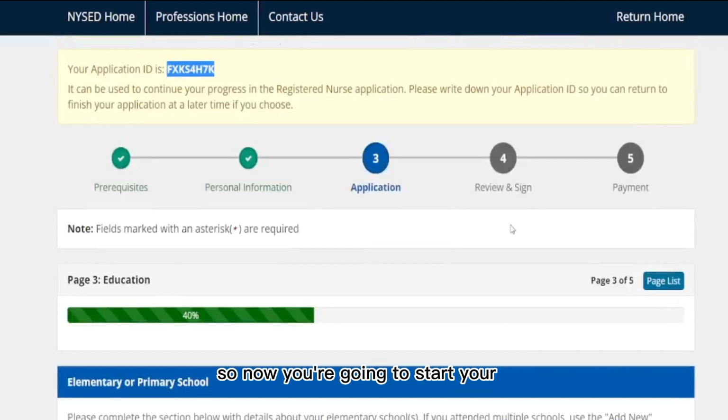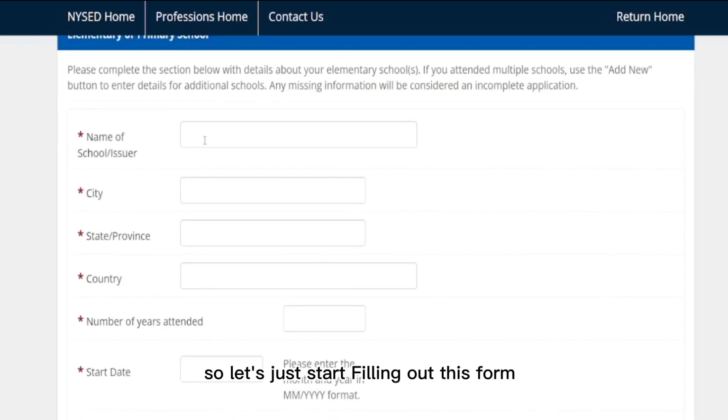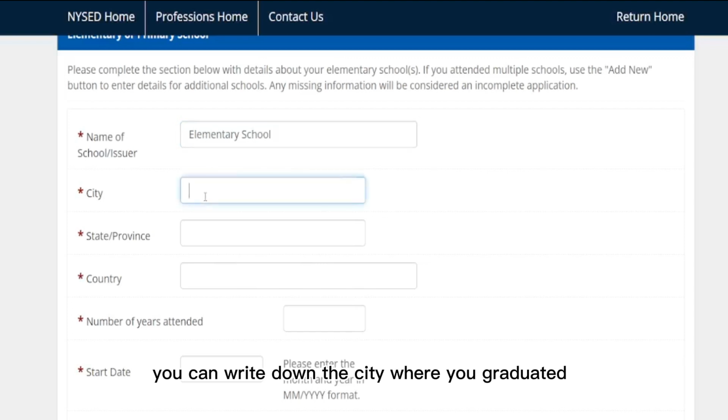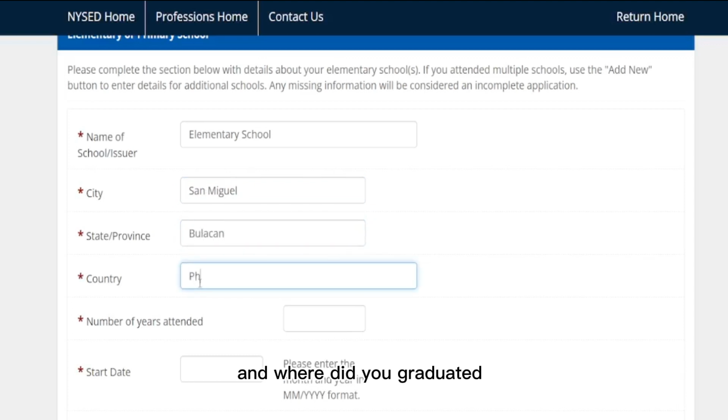So now you're going to start stage 3, the application form, which is form 1. In here, you need to complete the elementary or primary school. So let's just start filling out this form. First, you just need to put the name of the school, for example, elementary school. You can write down the city where you graduated. This one is just an example, to show you how to fill up the form and where you graduated.